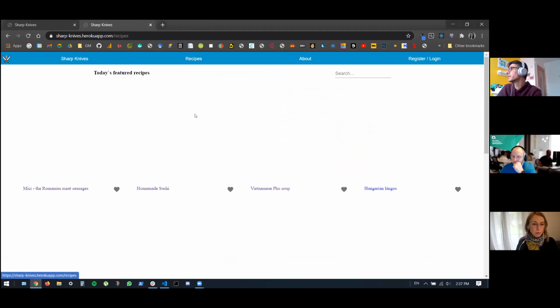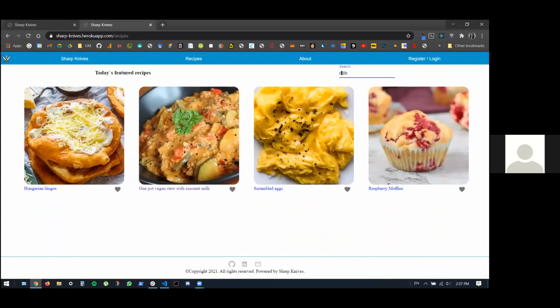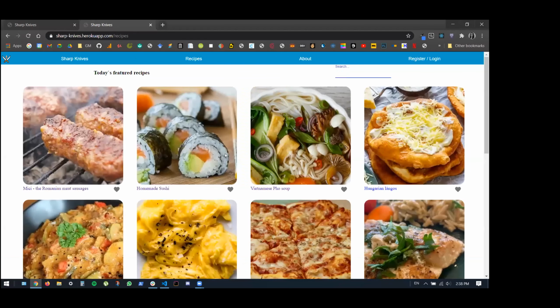So I can go to all the recipes, and I have implemented a really nice feature where you can search through the recipes. So for example, we can just put milk. I have milk at home, and I can write in milk, and I can get the recipes, as well as I can write just the name of the recipe. Sorry. So for example, scrambled eggs. You can see that I don't need to write the full word. I can just write short words, and I can get already the results, which makes it very user friendly.